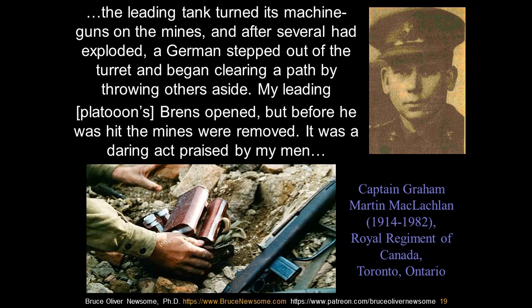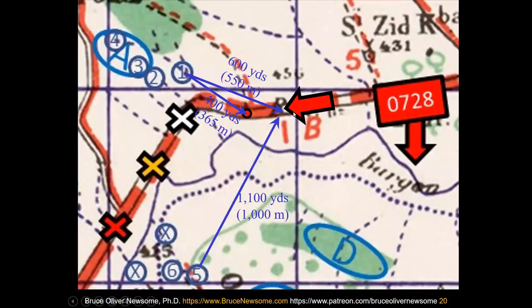The leading tank turned its machine guns on the mines, and after several had exploded, a German stepped out of the turret and began clearing a path by throwing others aside. My leading platoon's Bren opened, but before he was hit, the mines were removed. It was a daring act, praised by my men.